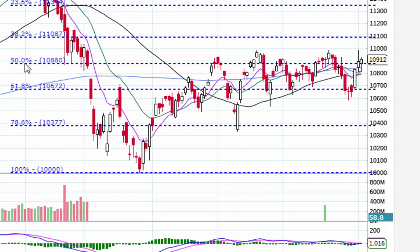And let's see what are the supports and resistances for today. The first support is of course 10,880, which is a very strong support, which is the 50-day retracement in the Fibonacci retracement, and below that the next level of support comes at 10,846 levels, which is the 200-day moving average. Below that, 10,817 levels, which is the 10-day moving average.